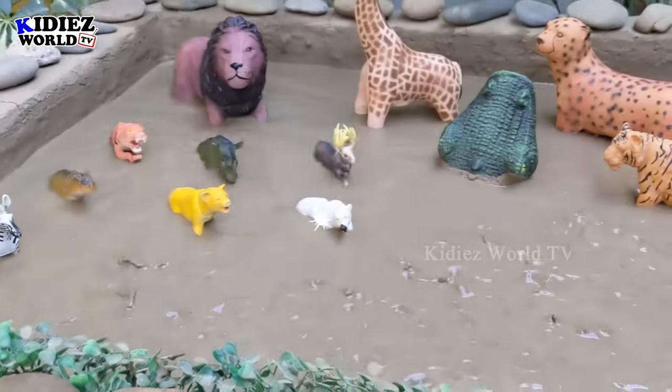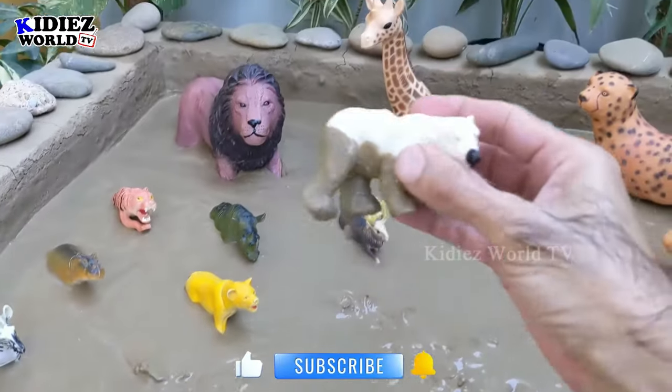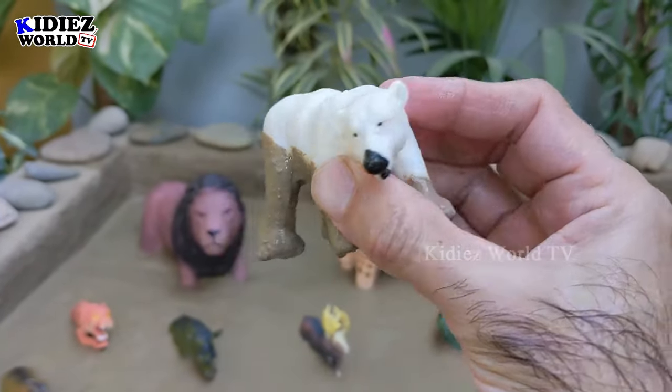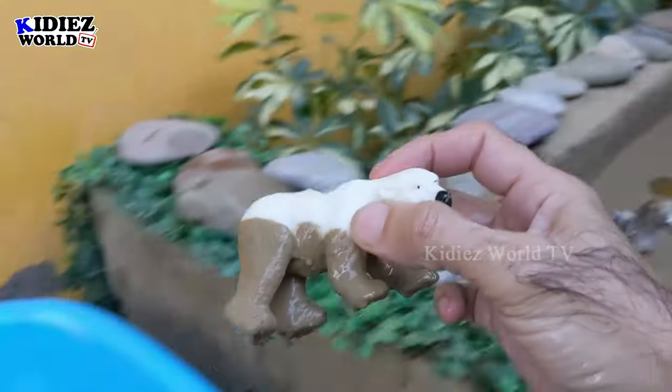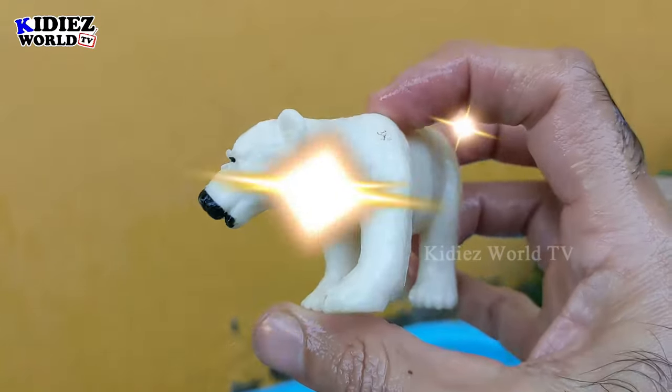What we have next? Let's go for this polar bear. Wow, the beautiful white color polar bear, but it's very dirty. No problem. Let's wash him. Here we go, polar bear.